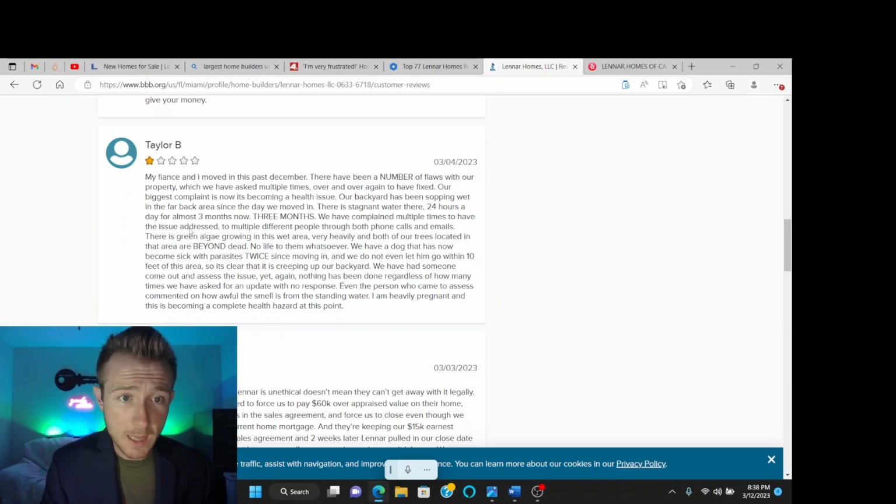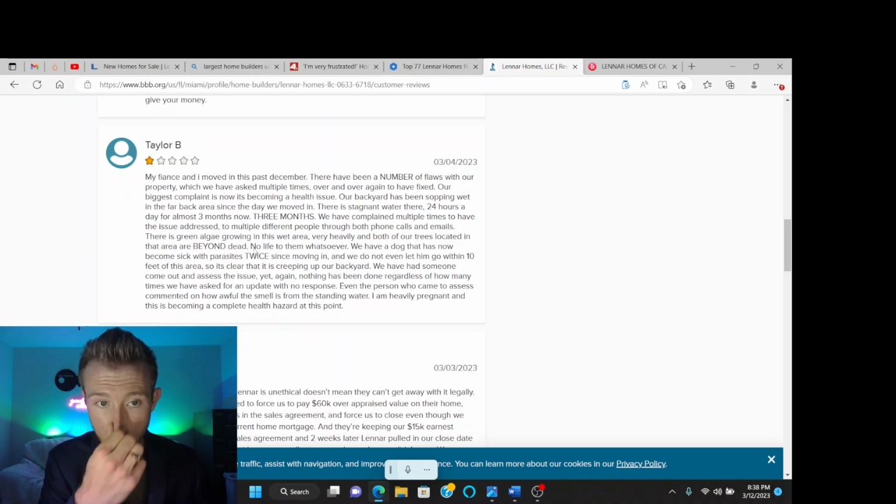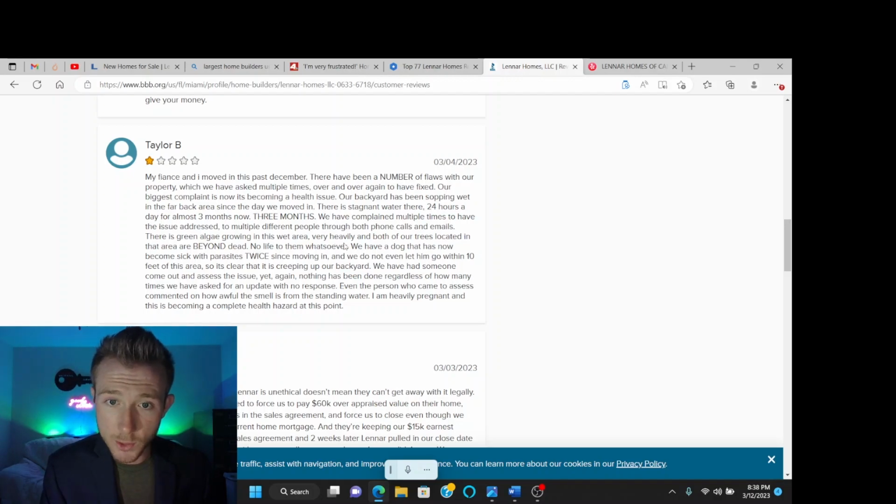We have complained multiple times to have the issue addressed to multiple different people through phone calls and emails. There is green algae growing in this wet area very heavily, and both of our trees located in that area are beyond dead. I wouldn't imagine they drown. I would imagine they drown. No life to them whatsoever. We have a dog that has now become sick with parasites twice since moving in, and we do not even let him go within 10 feet of this area. So it's clear that it is creeping up our backyard.